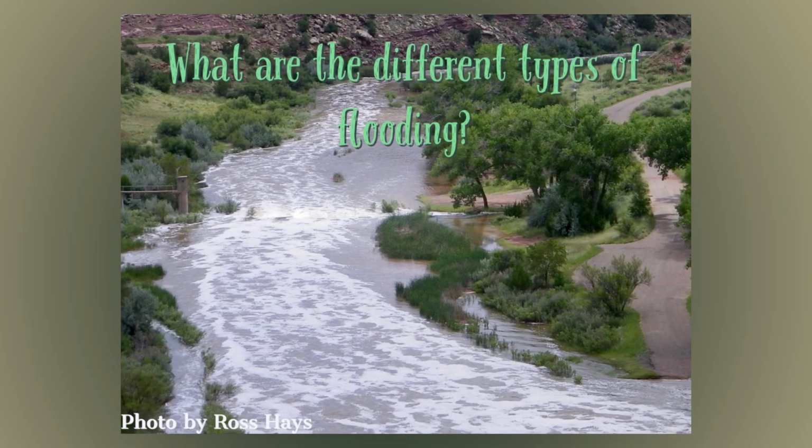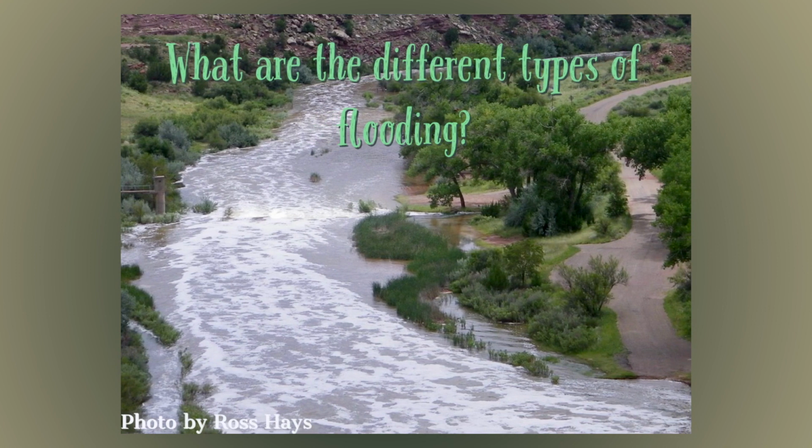A flood moving over mountainous terrain in Pecos, New Mexico is shown. Text on screen reads, "What are the different types of flooding?" Royce appears on screen again in front of a stucco background. The National Oceanic and Atmospheric Administration logo and the National Weather Service logo are behind him on the left.